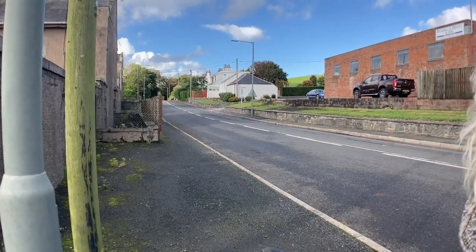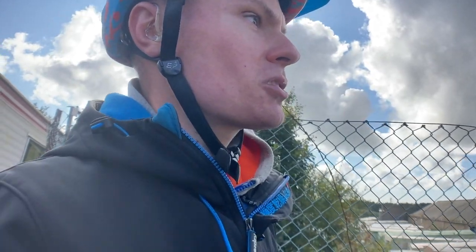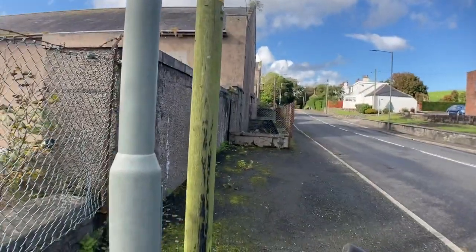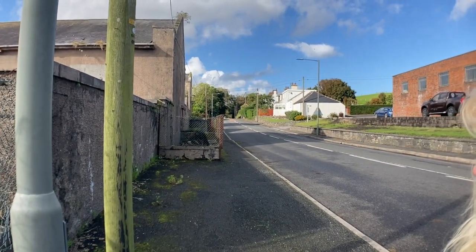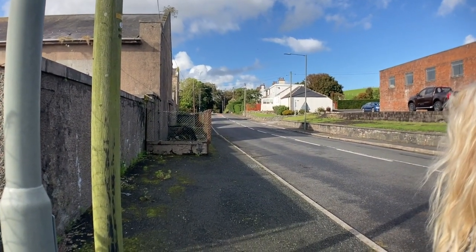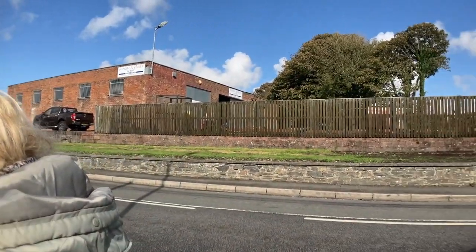Right, so Dunragit. It's Castle Kennedy after this. Castle Kennedy, and it looks like there's a few abandoned buildings there. Looks like there's a pub or something. I think there's a park that you can visit.